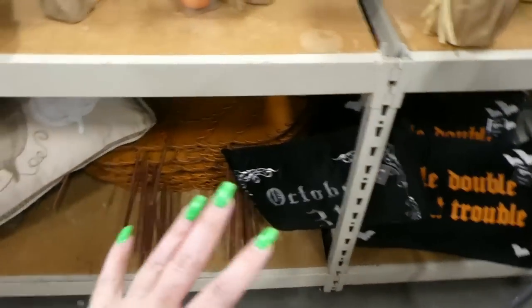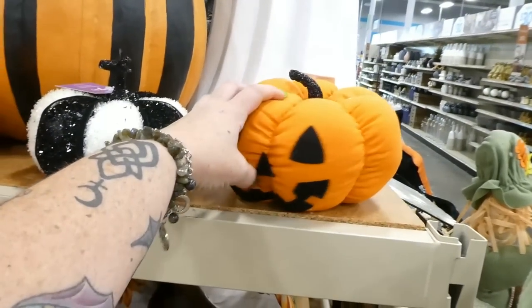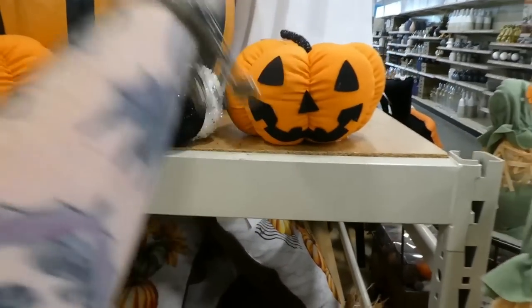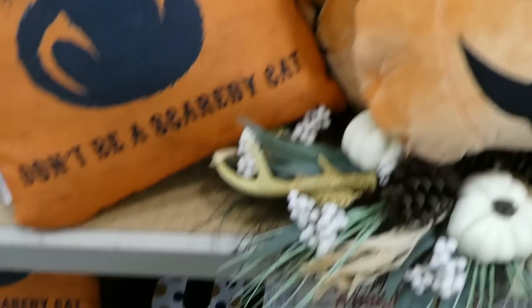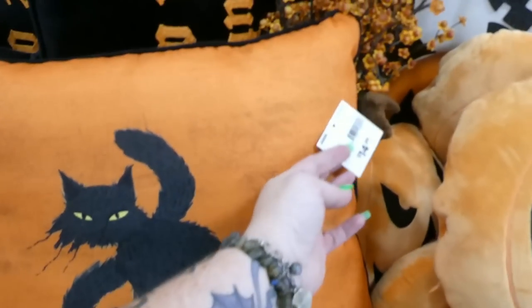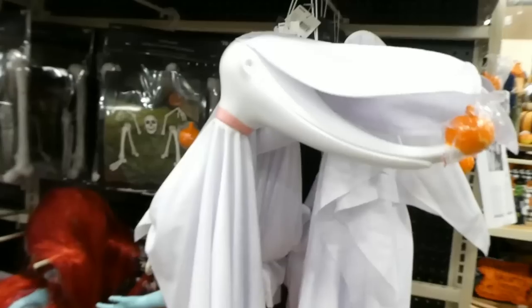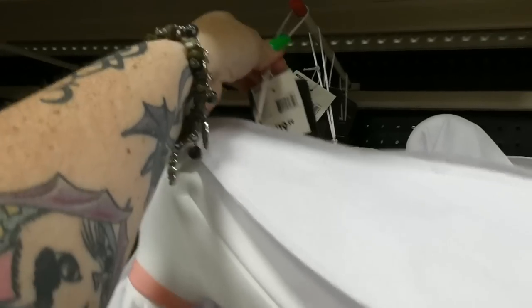Ooh, that's a pretty throw. $9.99 for that. Some of this is like fall stuff that's all mixed in. Oh, look at this baby. He's squishy. He's all plush. $11.99. Look at these guys. Oh, how much are you? These are $12.99. So cute. Don't be a scaredy cat for $14.99. Done. Dun, we're getting zero. $19.99 for zero.